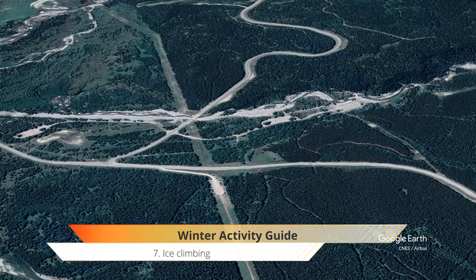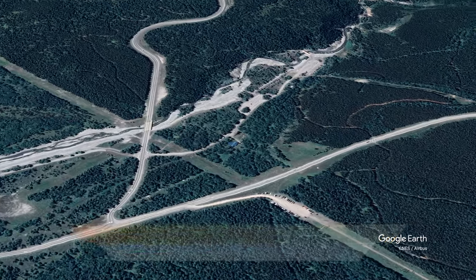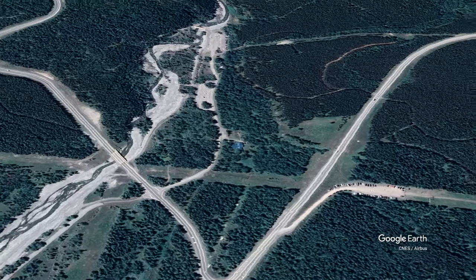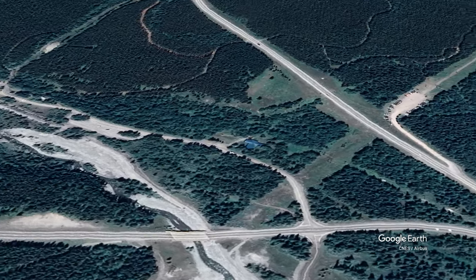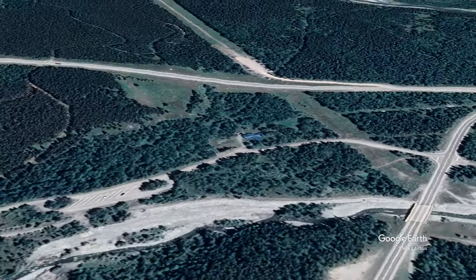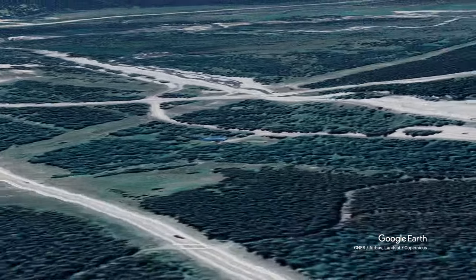Ice climbing. Evan-Thomas, 5.7 kilometers from Nakiska Wilderness Hostel, is a staging area for several ice climbing routes along Evan-Thomas Creek, including Chantilly Falls. Summit Post has detailed information on the various routes.